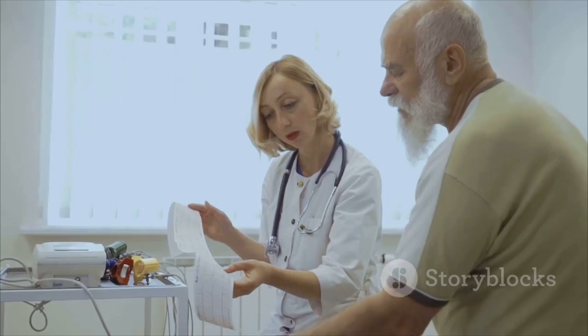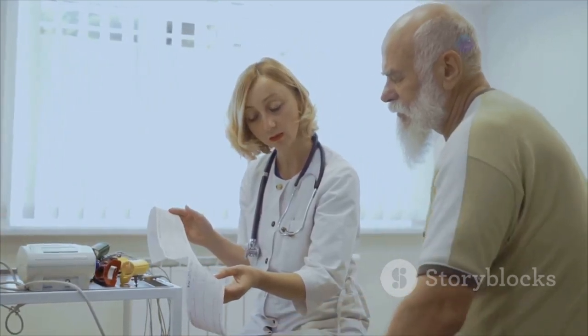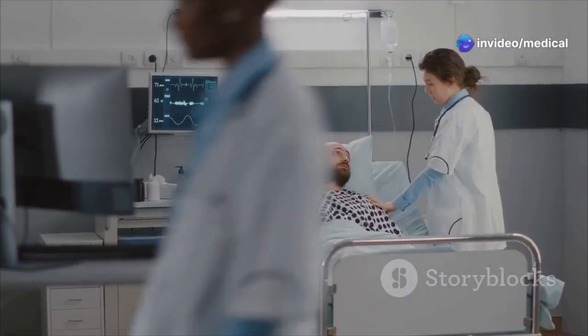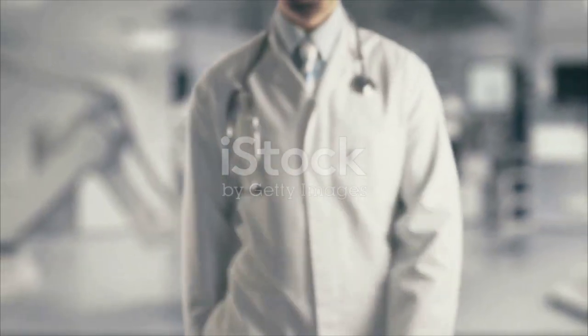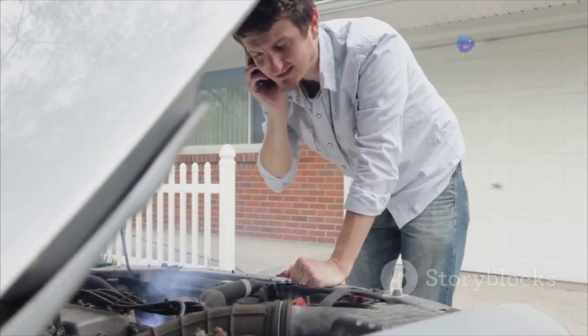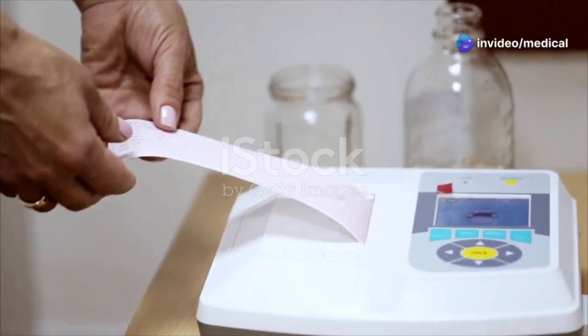Anemic heart failure develops when anemia becomes severe enough to affect the heart's ability to pump blood. Without enough red blood cells, the heart has to work harder. This strain can lead to heart failure. Think of it like this. Imagine your body as a car. The heart acts as the engine. Red blood cells are like the fuel. Without enough fuel, the engine struggles to run. Similarly, without enough red blood cells, the heart struggles to pump.